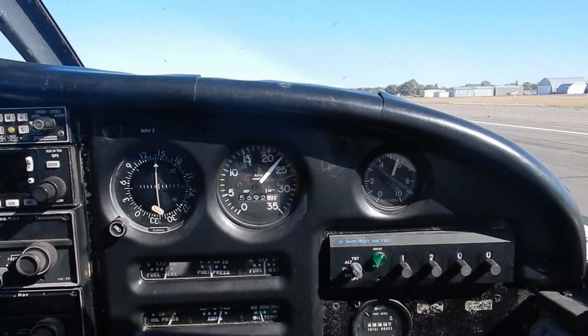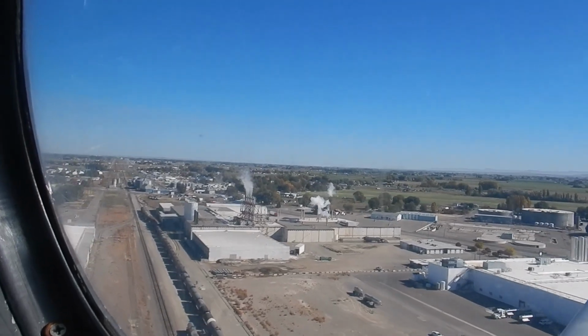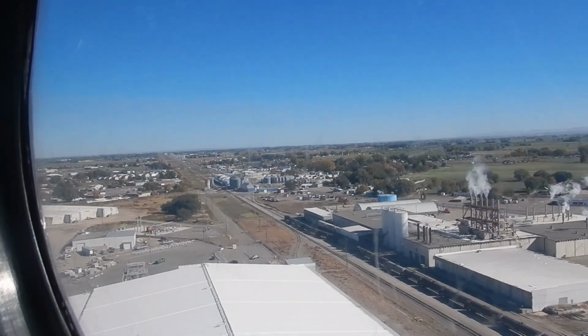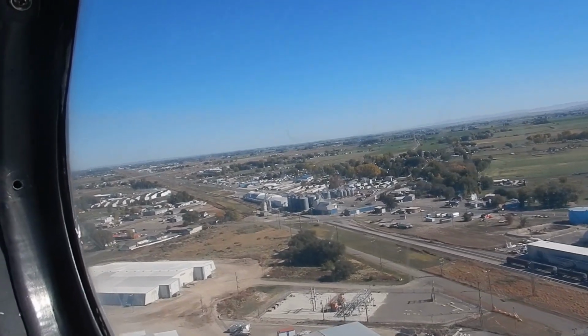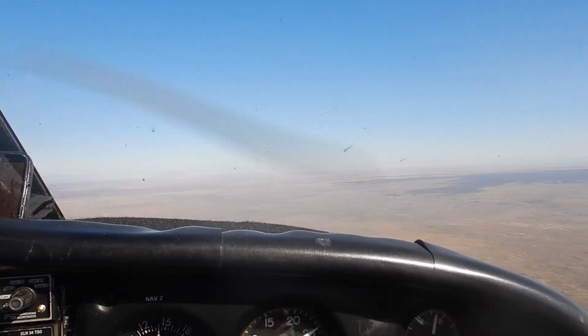This runway is not the runway I was hoping to take off of, but it's the one that was available. So off we went across the river and over the big buildings, industrial. There's a potato plant, dehy plant there, and we're just climbing out, and we're going to fly across the desert again to get back home.